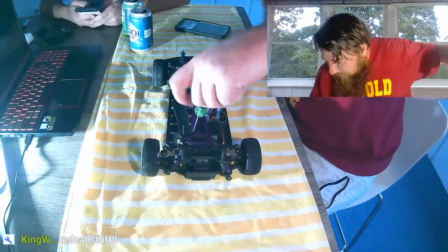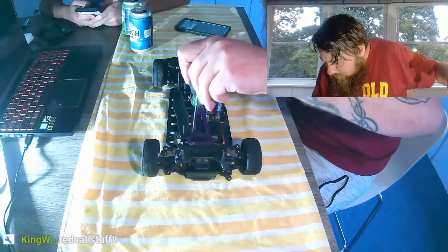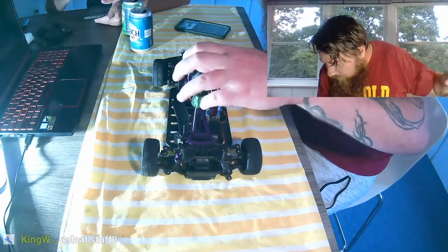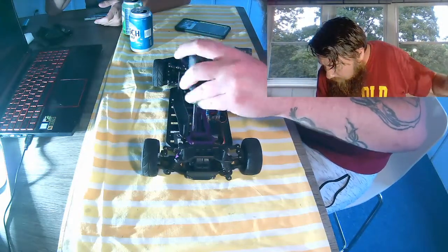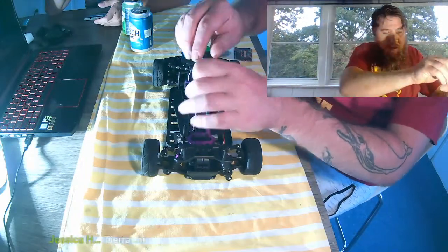I'm willing to buy a drift car. Size max 110. I wish it could be smaller, but I have no idea what to buy. Anyone have any recommendations? Requirements: brushless motor, easy to find parts, and fast.